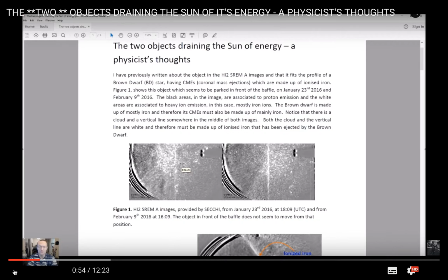The brown dwarf is made mostly up of iron, and therefore its CMEs must also be made up of mainly iron. Notice that there is a cloud and a vertical line somewhere in the middle of both images. Both the cloud and the vertical line are white and therefore must be made up of ionized iron that had been ejected by the brown dwarf.